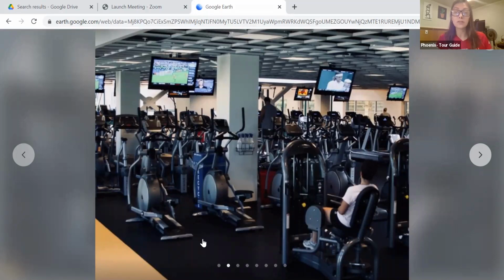There are 2 levels to the fitness center. The first one holds all of the weightlifting equipment, and then the second level here is what you see, all the cardio equipment, so the bikes, the treadmills, things like that. And then there's also an indoor track surrounding the fitness center, and then there's 2 basketball courts as well, which they do convert to volleyball courts sometimes, just to allow students to find that perfect activity that they love doing.